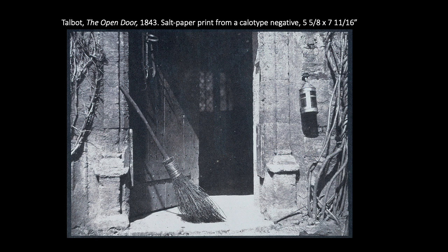This image, titled The Open Door from 1843, really emphasizes these shadows that create a pattern of diagonal lines, which is echoed by the placement of the broom here in the foreground. And this contrasts with the very rectilinear architecture of the scene. The soft lines and the slight haze contribute to the sense of nostalgia that's being expressed for the quiet, rural way of living that was quickly being replaced by industry, commercialism, and urbanization in England.